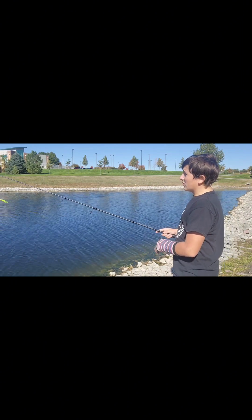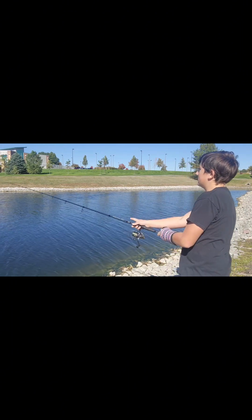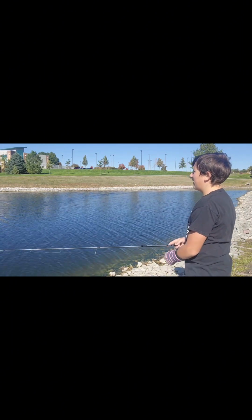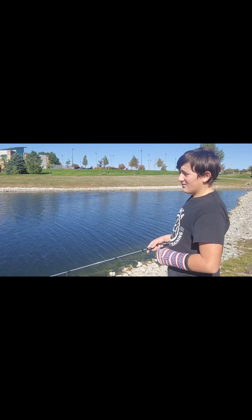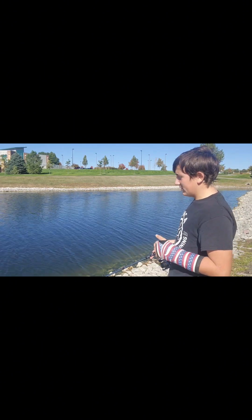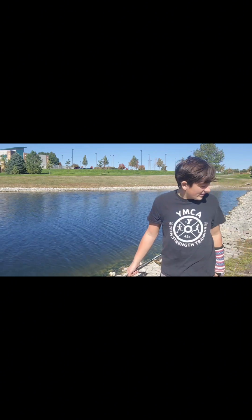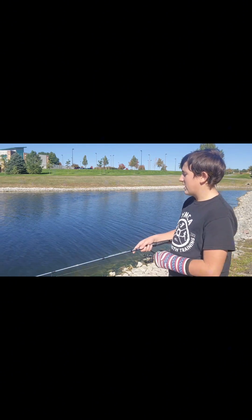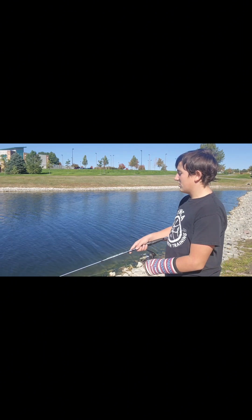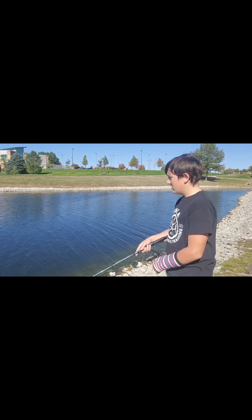I'm gonna give it a few more casts. If we don't catch anything with this, I honestly might just switch to a gold spinner or something, because I feel like I have better luck with that. I have these little spoons and spinners in my tackle box, but one got cracked on the bottom of my tackle box. Okay, I thought there was some pressure on it, but my line got caught on a rock or something.